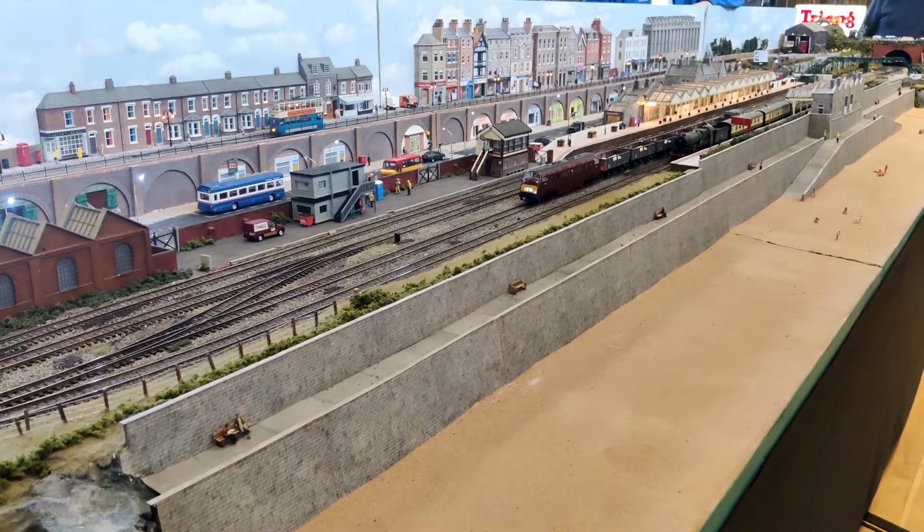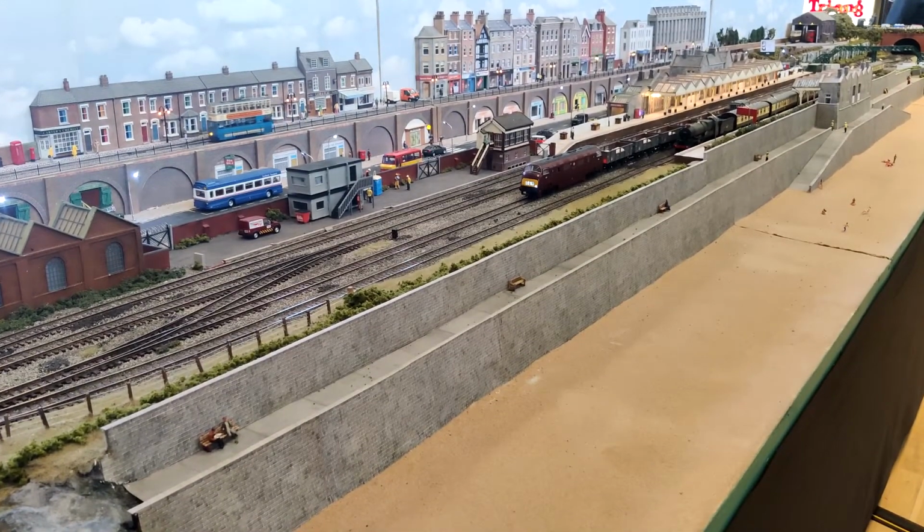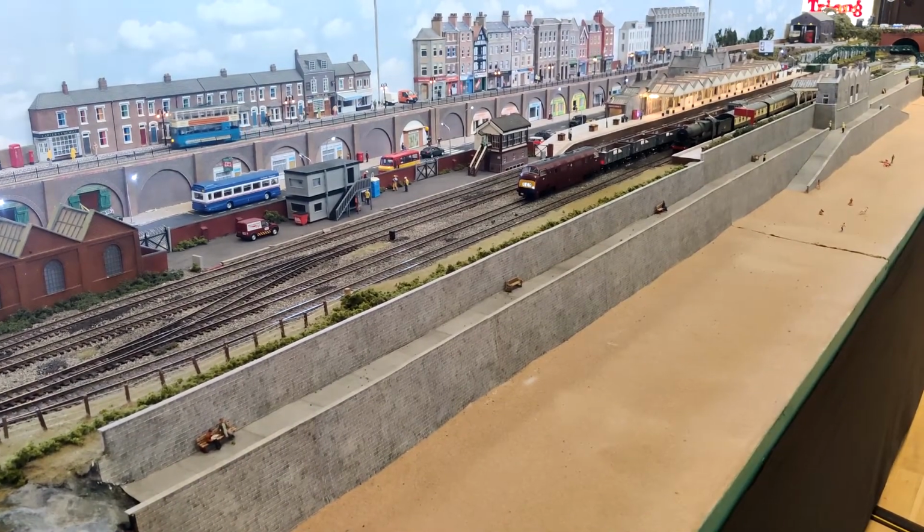The elephant in the room was about the size of one: a 21 foot by 9 foot double O gauge model of somewhere and nowhere.